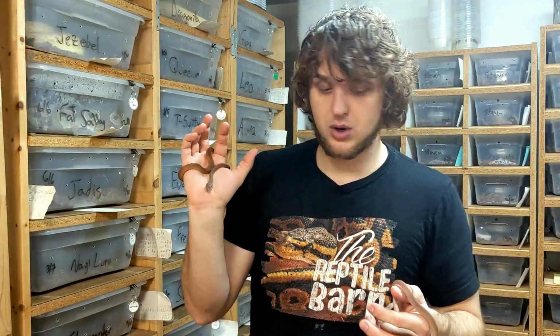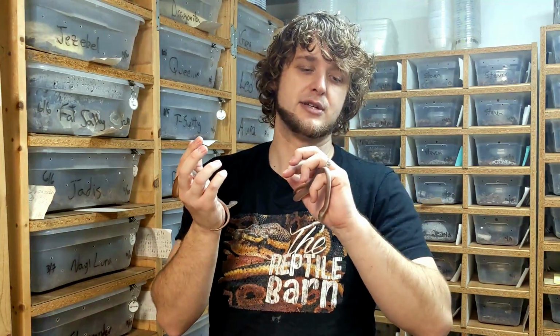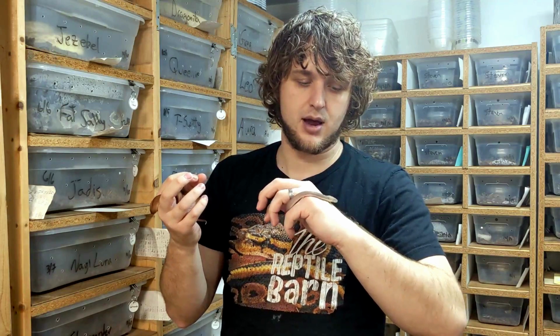So I've got these guys eating little fuzzy mice for now, which, these tiny little snakes taking down a fuzzy mouse is actually pretty impressive, right? Supposedly they switch to frozen thawed really, really easily, which is kind of cool. I don't care, but I know for a lot of people it's very important to get them onto frozen thawed.